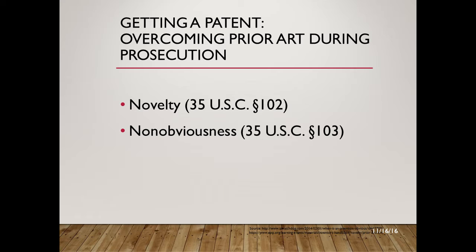In order to be non-obvious, the examiner must not have found any teaching, suggestion, or motivation to combine prior art references to make the invention. That is, the invention is compared to the prior art, and a determination is made whether the differences in the new invention would have been obvious to a person having ordinary skill in the type of technology used in the invention.